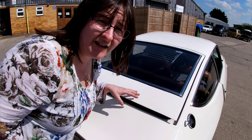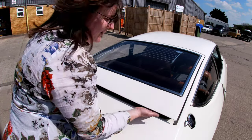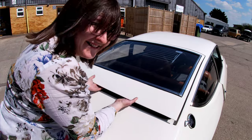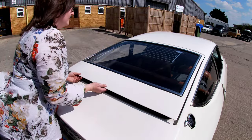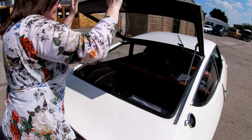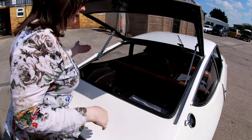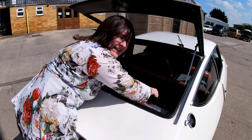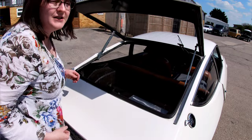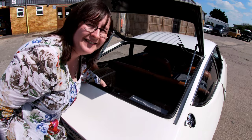You can actually drive the car with the boot or hatch like this so you get extra ventilation, especially in Milan. A little awkward to lean in and put your shopping in, but as long as you don't buy a six pack of 2 litre bottles of Coke, you'll be alright.